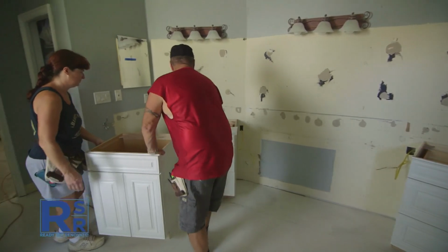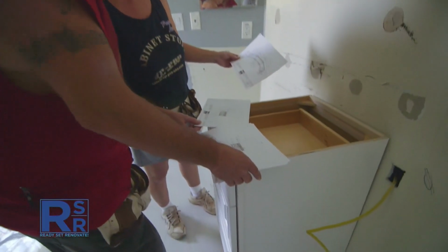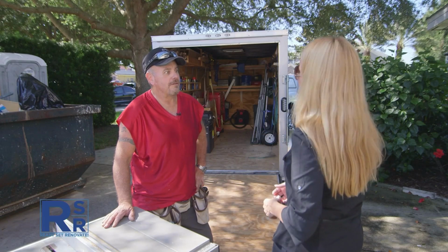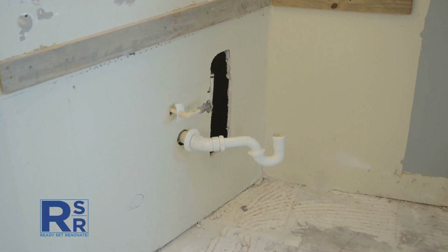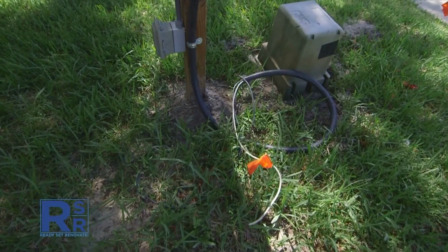At least it was the plan until the bathroom cabinet install was derailed. You show up, you're ready to work, you got all the cabinets loaded, and you realize, there's no power. Oh no. Bummer. Without power, the team can't run the saws they used to create the plumbing cutouts. A temporary power pole was set up, but apparently never activated.